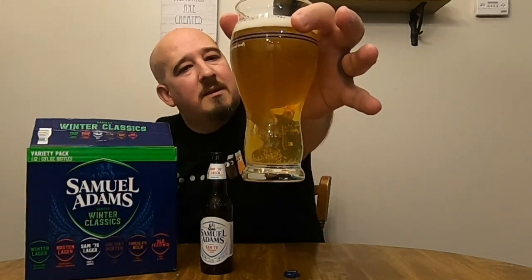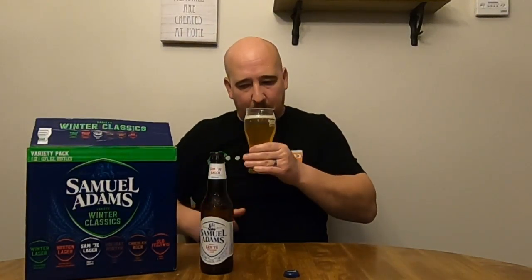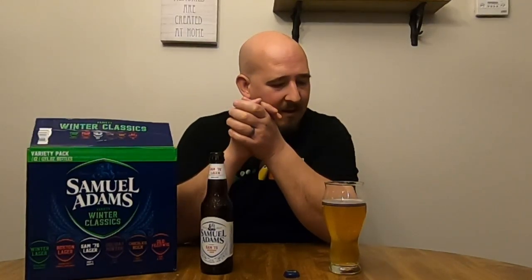There we are. A nice, light yellow looking, slightly hazy, very effervescent beer. It's got a nice, crisp, clean aroma, maybe slightly citrusy. A small hint of a grainy mustiness in the finish of the aroma. And there it is. Smooth and crisp, easy to drink, slightly citrusy, with a nice crisp finish, little grainy, but again, it's just an easy to drink, basic beer.